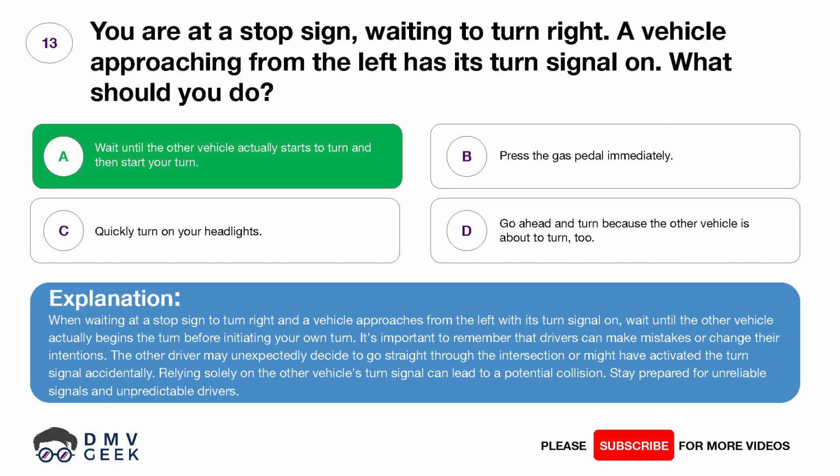When waiting at a stop sign to turn right and a vehicle approaches from the left with its turn signal on, wait until the other vehicle actually begins the turn before initiating your own turn. It's important to remember that drivers can make mistakes or change their intentions. The other driver may unexpectedly decide to go straight through the intersection or might have activated the turn signal accidentally. Relying solely on the other vehicle's turn signal can lead to a potential collision. Stay prepared for unreliable signals and unpredictable drivers.